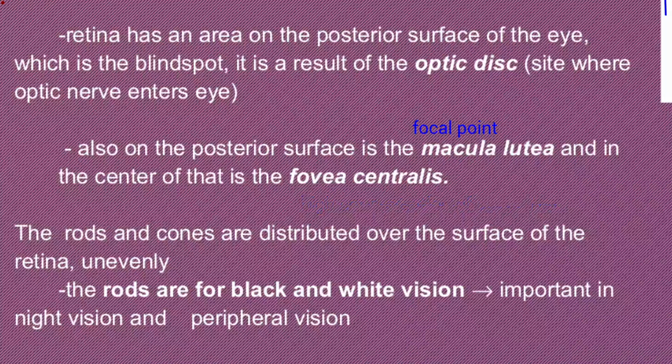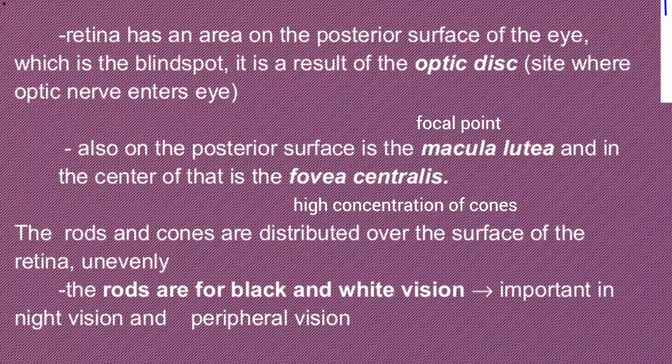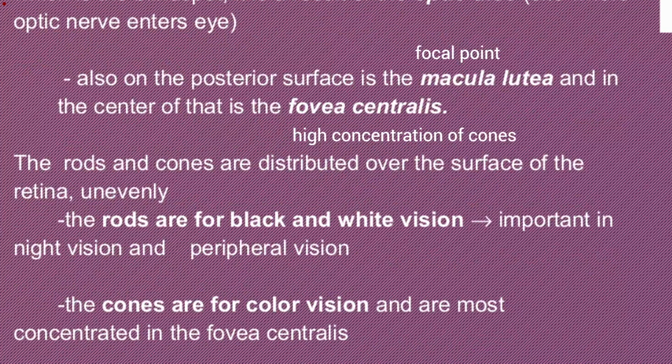Okay, that color doesn't work well, so let me change the color here. We already said the rods are for black and white vision, night vision, peripheral vision. Cones are for color vision, and they're concentrated in that fovea centralis.